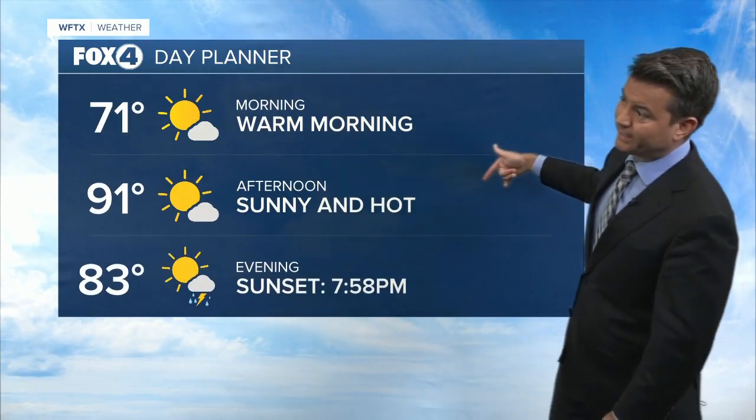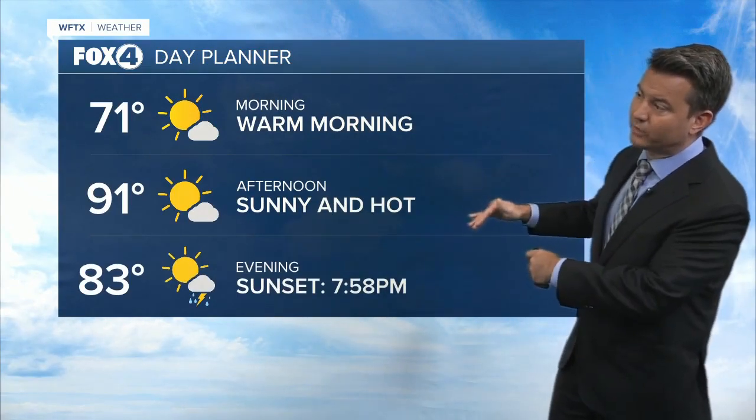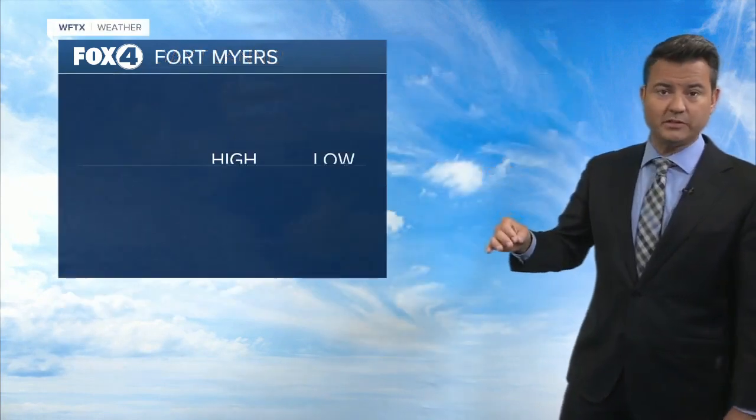Here's what it looks like as we wrap up the work week. 91 for our high, and that is above our average of 87, but you can see it is well shy of a record of 96 going back to 2017. A look across the country, you can see a low spinning here across Kentucky and West Virginia, and a cold front is trailing that, and eventually a more powerful cold front will arrive here later in the weekend.